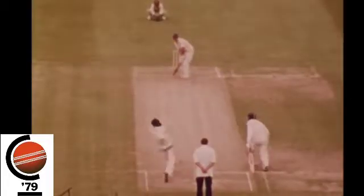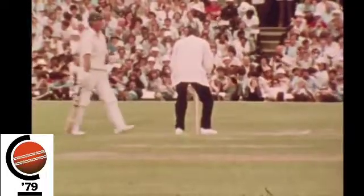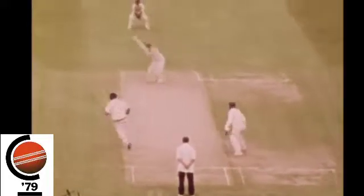By now, though it's too late, Boycott has decided to do or die, with happy results for England. 2 runs there to backward point. They're going for the second. A good throw by King. Boycott again. Oh, typical Boycott stroke through the covers. 4 runs up to the grandstand.